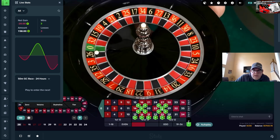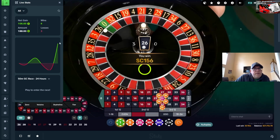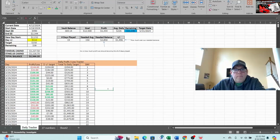That is our jackpot number. That is a huge hit. That's what we wanted to see. That's a $106 gain, 156 on the win. We're going to take a break and we will come right back.